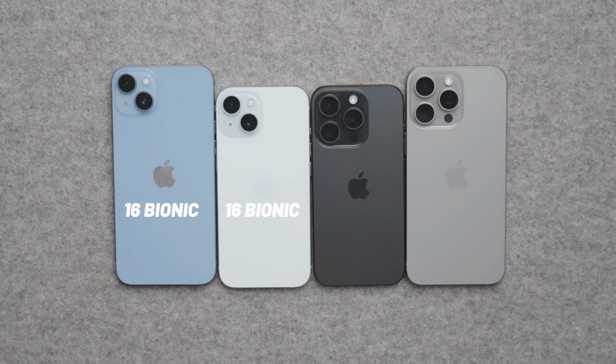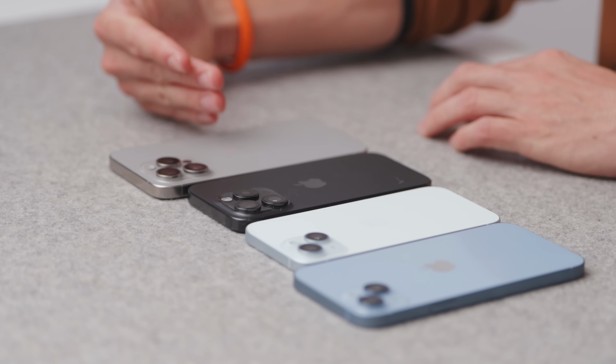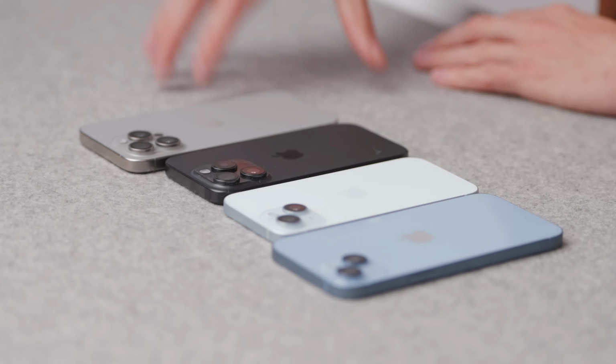Chipsets across the board will be a bit more standardized, because right now we have a bit of a mismatch. On the 15s currently, we have the 16 Bionic. On the 15 Pros, we have the 17 Pro chip. So across all of them, we will have the 18 Bionic and the 18 Pro. Easy enough. We'll get a bump up of RAM to 8 gigs instead of 6, and I think one of the biggest changes will be software-wise.